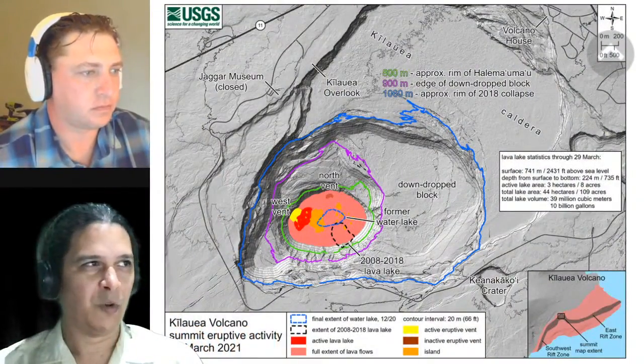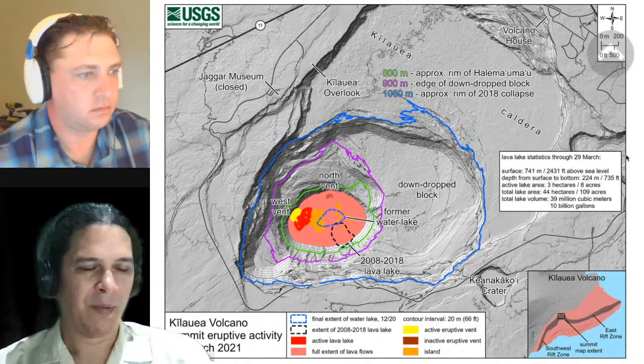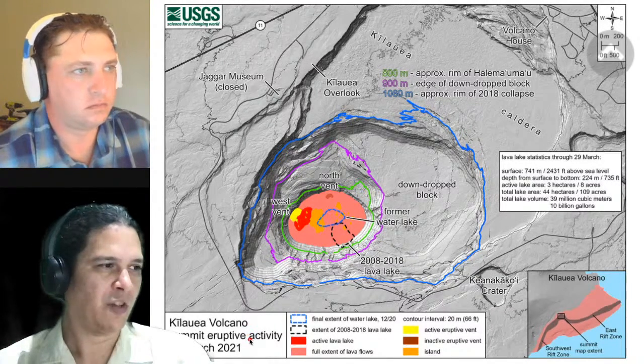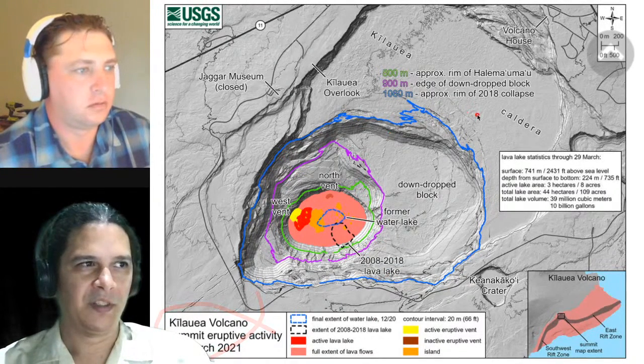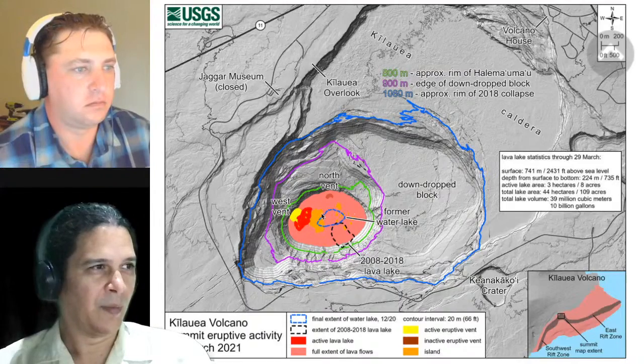But just a little bit of following up, and this is actually a question that we had last week that I wanted to make sure we followed up on. So I'll show you guys, start off with this. This is the most recent summit map put out by the USGS. This is March 29th. You can't see it behind me over here, but it says March 29th. And it gives a little bit more detail.